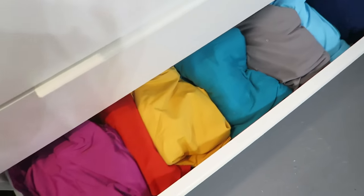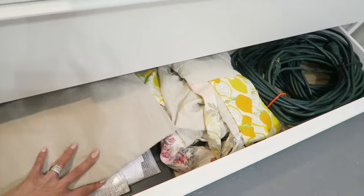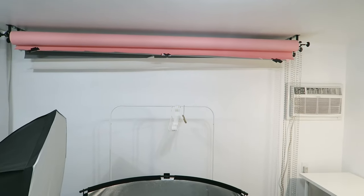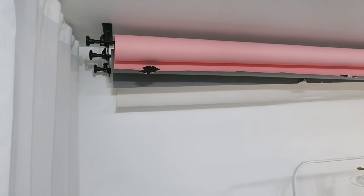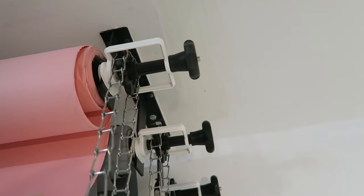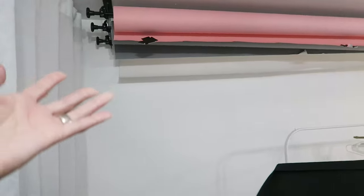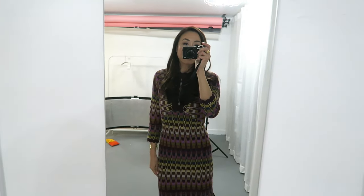Here are some color backdrops, cloth, extension cords, just random things in here. Backdrops up top. Ceiling mount instead of the wall mount. Your ceilings are not even 8 feet tall, or maybe they are. If they went lower, I'm 5'7½" and then I wear heels, that's not gonna work very well. And there is the mirror right here, so clients can come in and just see their whole body when they're getting ready.